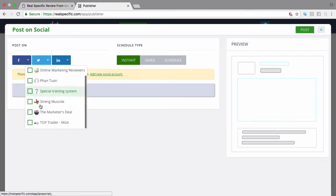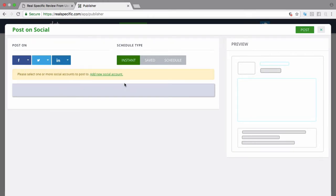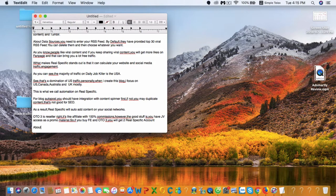And that's all you need to know about Real Specific before you buy the software. In fact, it's worth more than the price of $42 itself. In my opinion, Real Specific is a must-have software for all marketers on the internet because traffic is the lifeblood for all of us. If you don't get free viral traffic, you are wasting a lot of money.